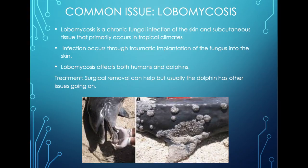If an animal is found to have morbillivirus, they cannot rehabilitate it because it can infect the other animals that are healing. So they cannot rehabilitate an animal with the virus, which is very upsetting.